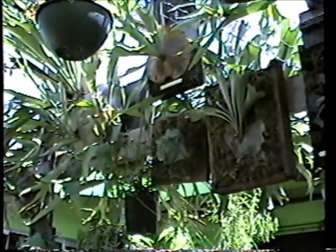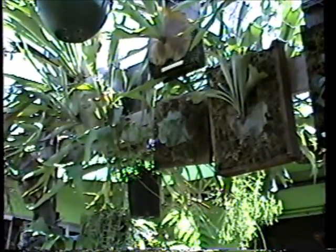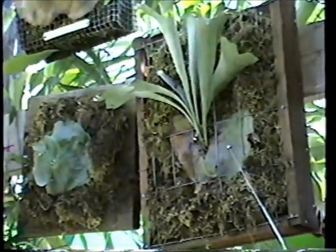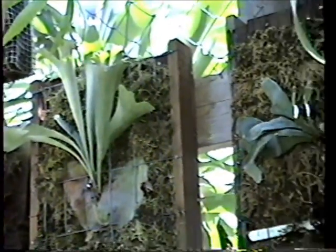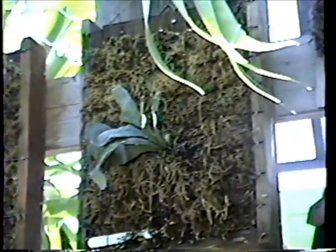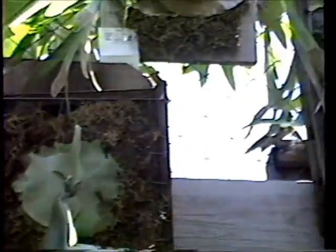Okay, what are these, Don? These are Platycerium. Most of them are bifurcatums, various sizes, various kinds of bifurcatums. Some of these have just been mounted recently. They're small. The fronds don't get any bigger than this, so it's a nice one for indoors, because some of these larger ones are just too large to use inside. Just go along here and pan along there.